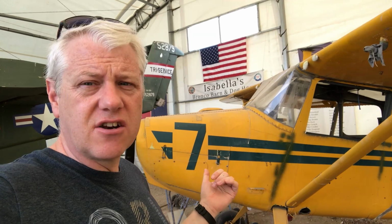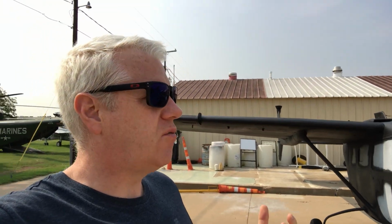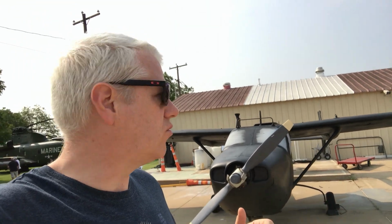Again, they're trying to bring this aircraft back to flying status, but actually it's got a really long way to go. So this museum in Fort Worth is not just about airplanes, it's about forward air controlling. It's a forward air controlling museum, and it focuses on forward air control and its development through the Vietnam era and beyond. So it doesn't go back as far as World War II, but it also focuses not only on the forward air controllers but the aircraft that they controlled.